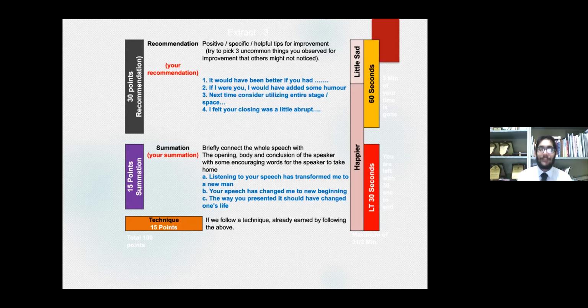So, fellow Toastmasters, this is how you should evaluate people. Make the speaker happy, a little sad, and then happier. Remember, speech evaluation is all about the speaker, not about you. A good speech evaluator can also be a good prepared speaker. Because when those two match together, you can find areas that help the speaker improve, and you can improve as well.